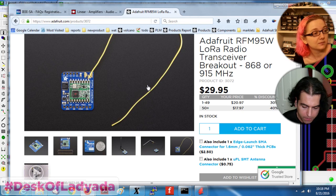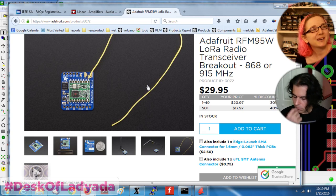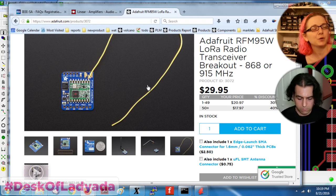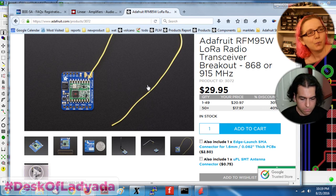Can this be turned into a Wi-Fi bonnet? Here's the thing. I've actually looked into adding Wi-Fi to the Pi Zero with a bonnet, like an add-on on top, and it doesn't make a ton of sense. By the time you account for the pricing and the quality that you get, I think you're really better off going with a Wi-Fi dongle. Like really, Wi-Fi dongles work.